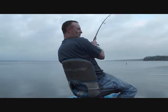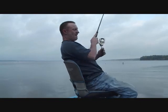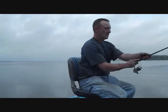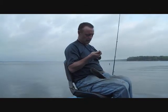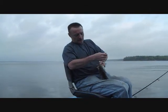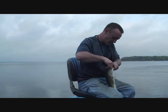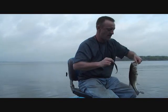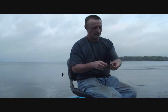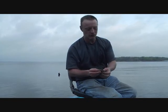There we go, folks. How about that? How about second cast with the watermelon red fluke on there? I saw that fish working. Look at that fish. Whew, he was swallowing that too. Come on out here. Have one more for the Mo Show.